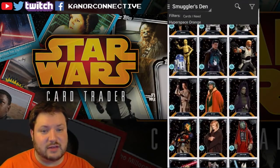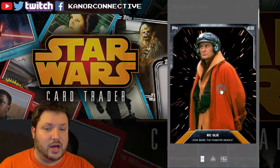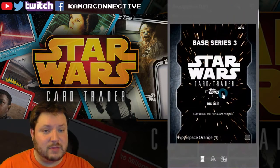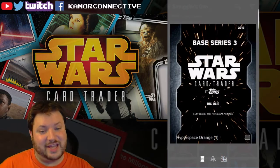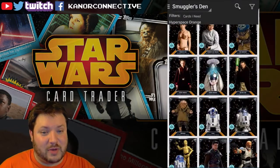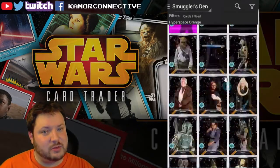So let's say, for instance, I had 5 orange Rico Lees here, which I barely have any orange. So what you can do is you can take 5 of those, meld them down together, and you get the Hyperspace one. And as you can see, there's only one person that has it right now. So I went through all of my whites, and I have the full white set. I have all of the blue set, and I'm close to getting the reds.